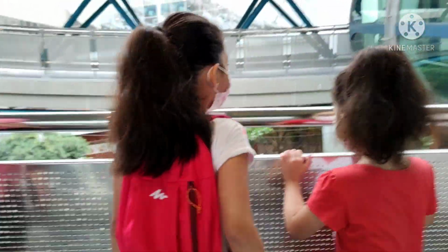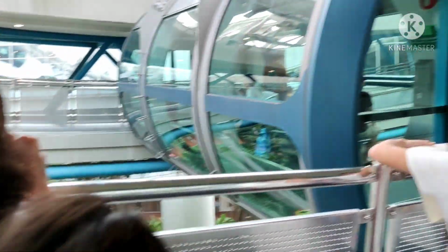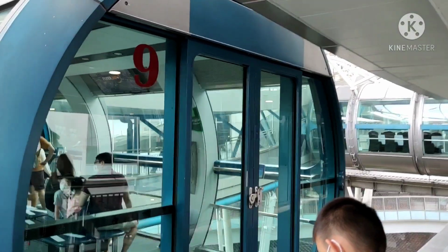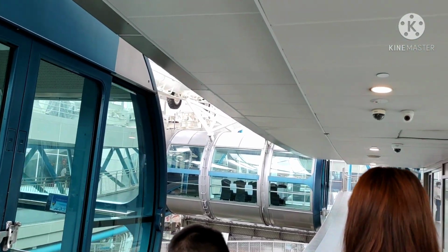Each capsule is 4 meters by 7 meters, about the size of a city bus. Number 9, that one you can book a dinner if you want. Dinner in the sky.